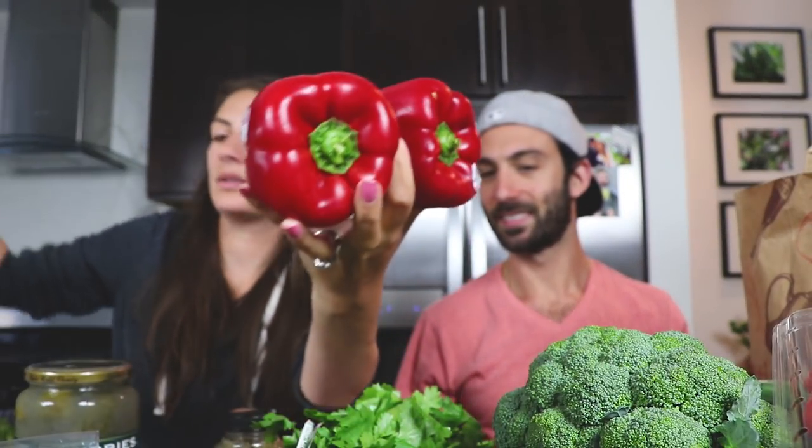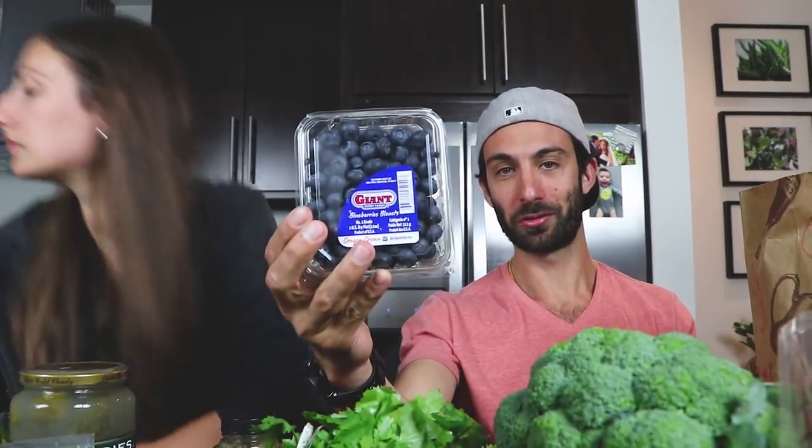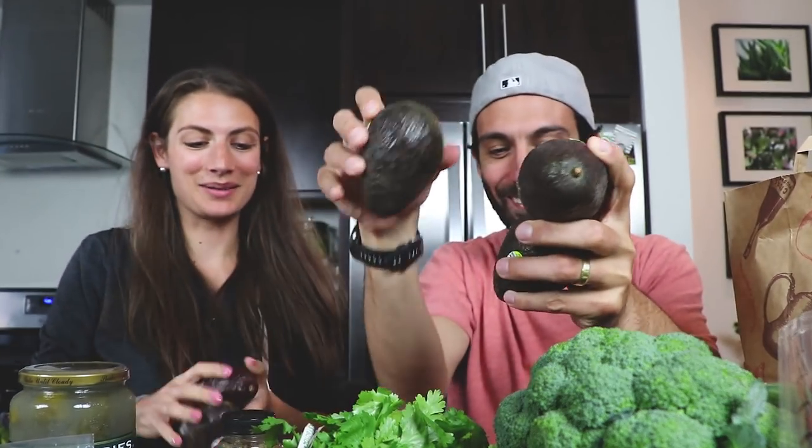Lots of red peppers. Red pepper is the secret ingredient for our queso. And then also we're making those fajita bowls. We got other peppers this week too. Excited for those. Blueberries for smoothie bowls. Avocados, because, wait, I got avocados too. Bananas and avocados are what every vegan needs.